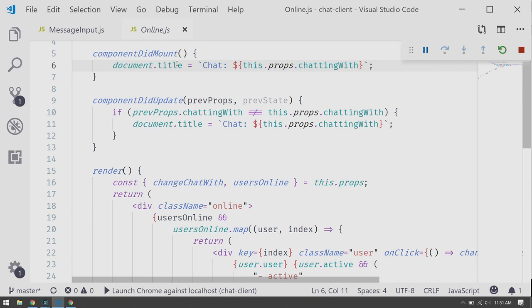We also need to verify that when we change who we're chatting with, we handle that appropriately. So on component did update, we check if the previous props chatting with, being the person we're chatting with, doesn't equal the current props version of chatting with, and if that's the case, we reset the title. We do that because we don't want to reset the title anytime any one of the properties updates. This will be where our next hook comes in.